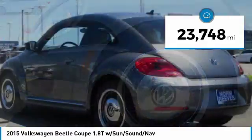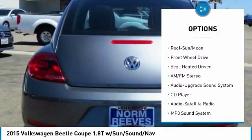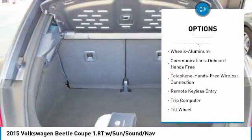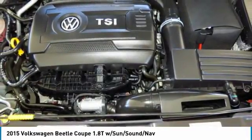Here are some of this vehicle's great options: anti-lock braking system, navigation system, traction control, Bluetooth wireless data link for hands-free phone, moonroof, air conditioning, power steering, floor mats, cruise control, aluminum wheels.